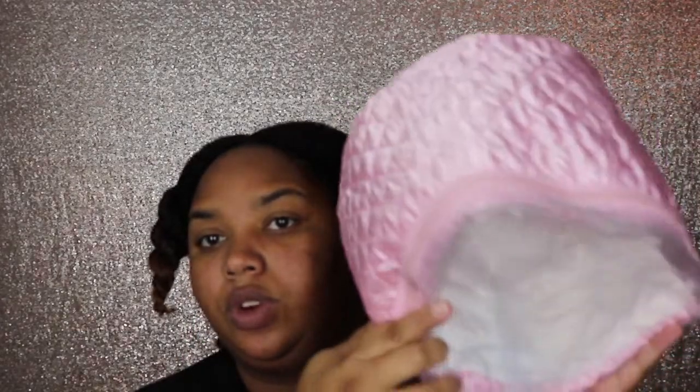I bought this thing on Amazon. It's just a little hood thing and it warms up. It doesn't get really hot like a hooded dryer or anything. It's just warm. If you want to deep condition, it came with this little shower cap. It'll work well for low porosity hair to open up your cuticles. So now I'm going to put this on.